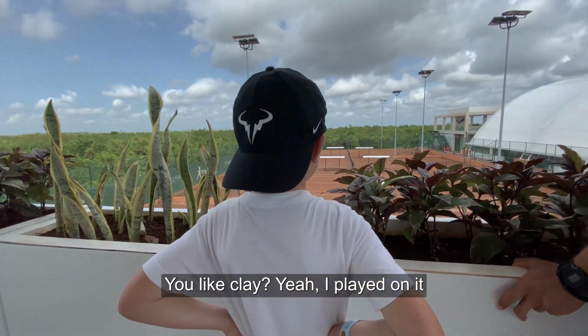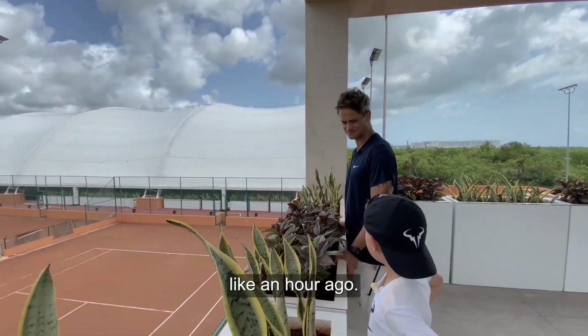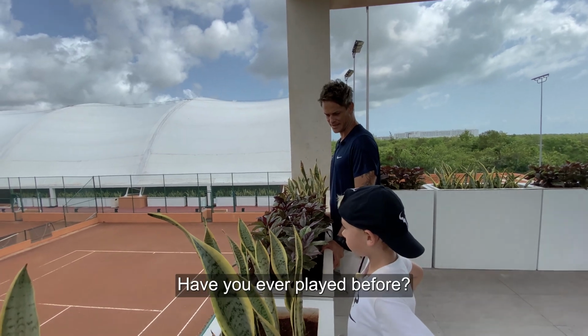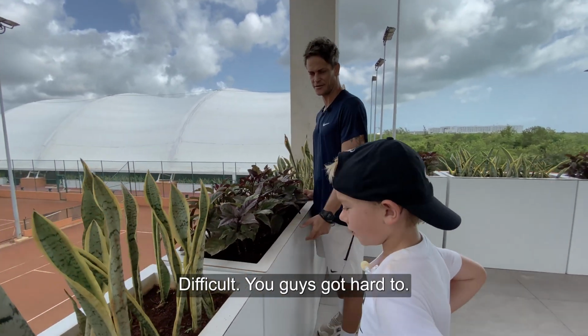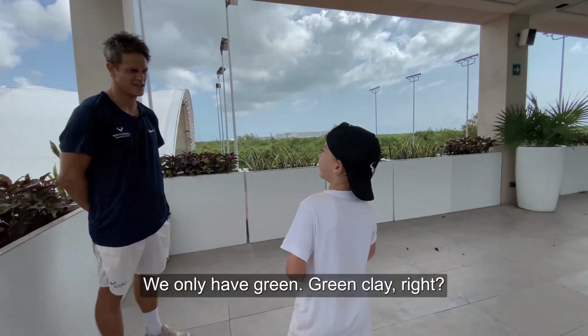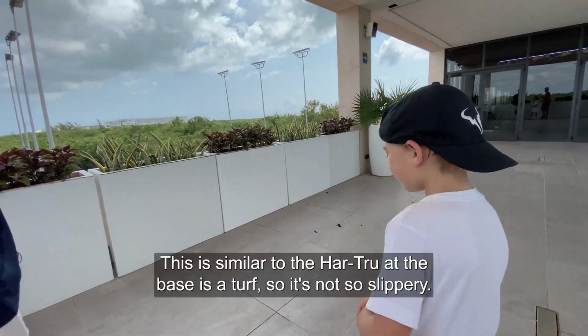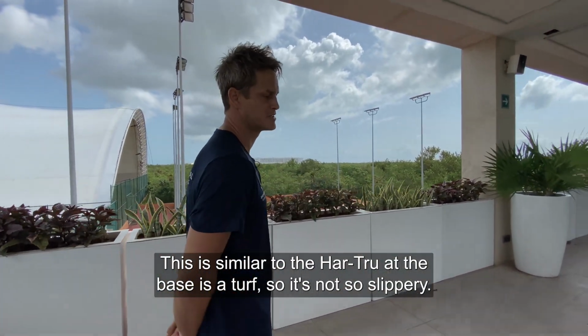Do you like clay? Yeah, I played on hardcourt more. You prefer hardcourt? Have you ever played on clay before? Do you have clay back in LA? No. Not much? No. It's difficult. You guys got hard shoe. We only have green clay, right? Yeah. The hard shoe. This is similar to the hard shoe, but the base is a turf, so it's not so slippery.